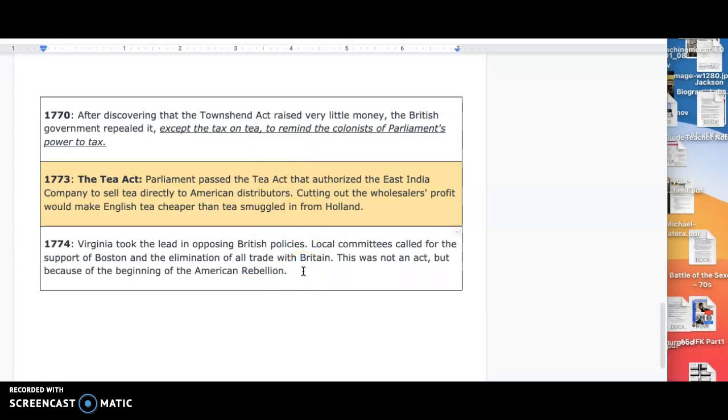And then in 1774, Virginia took the lead in opposing British policies. Local committees called for the support of Boston and the elimination of all trade with Britain. So in Boston, there was a lot of stuff going on. We're going to learn about that in the next couple of days. And so Virginia was like, hey, we need to support our brothers and sisters in Boston.